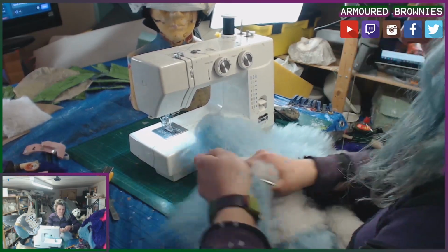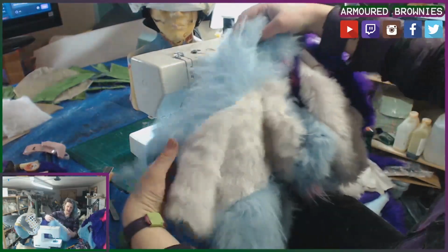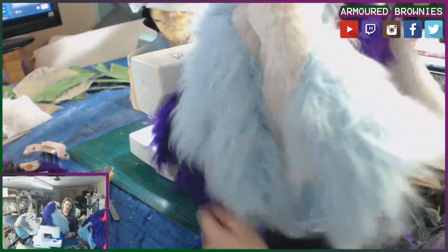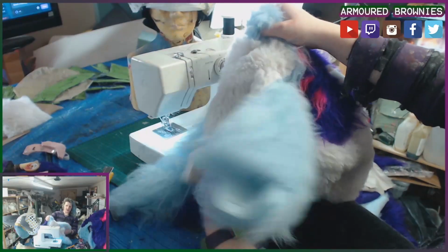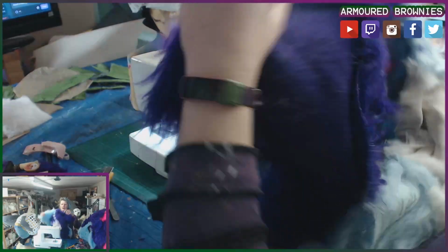You know what? I'm not going to unpick the seams on stream. That's basically like expecting you to watch paint dry. But look at that from the front of the suit. It goes in around the neck and then out to go over the shoulders. Toxic mod, I hope. No, you're a toxic mod.